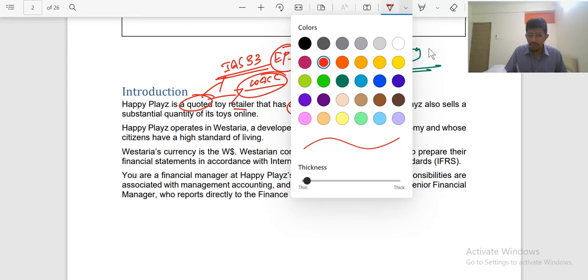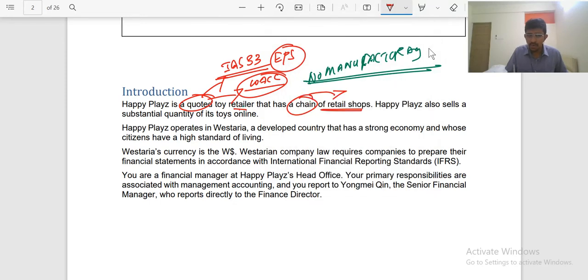Now moving forward, students, Happy Playz also sells a substantial quantity of toys online. So they already have a digital strategy. I can say that is a strength as well, because they do have the retail stock, plus they still have the online sales as well. So I can write down here about the cyber risk, students. There can be online risk as well. So those things are very, very critical from your perspective.